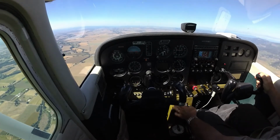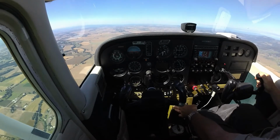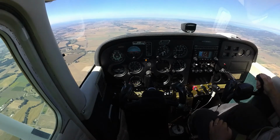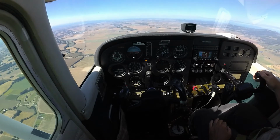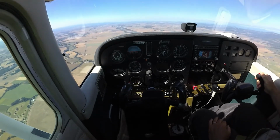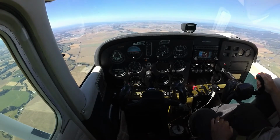We trim to keep our pitch. Pretty bumpy today, so this will be a little bit of a challenge. Out here in the Willamette Valley, we line up on the section lines because that makes it easy to maintain our heading without having to look at the directional gyro all the time. Here we are at 3,500 feet. So the next maneuver we're going to do is slow flight.